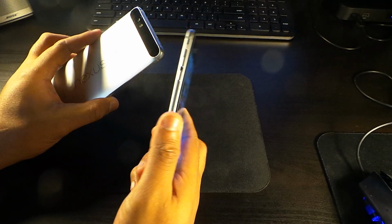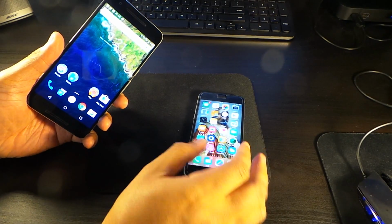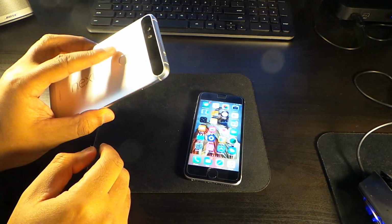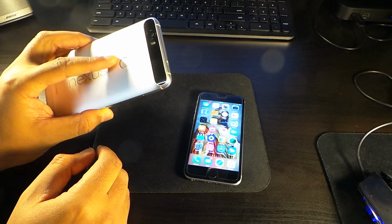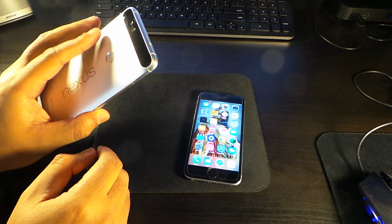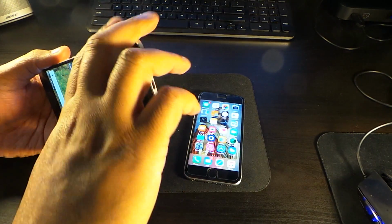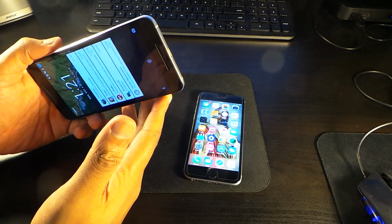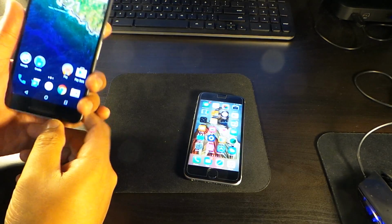Now, when it comes to the fingerprint scanner, I'm gonna tell you right now, I'm giving the nod to Apple, but this fingerprint scanner is on point. You can honestly never get it wrong. No matter what angle you originally set it up as, upside down, you can get this thing to recognize your finger. You don't have to have an exact angle. All you gotta do is put your finger down and you got it.